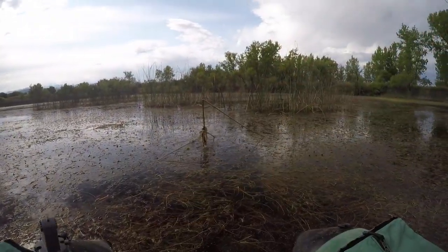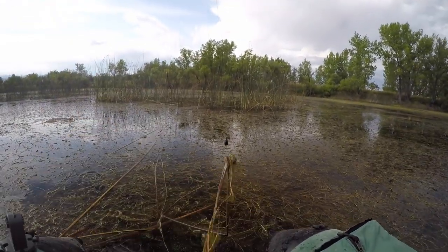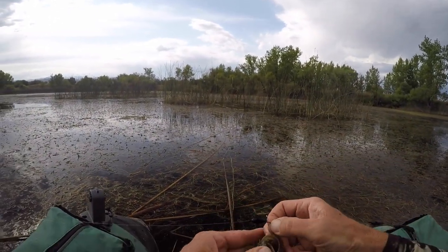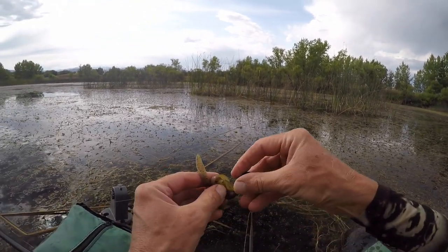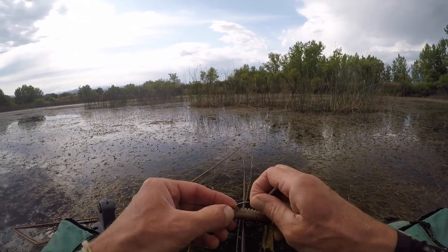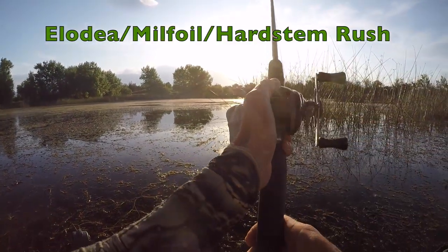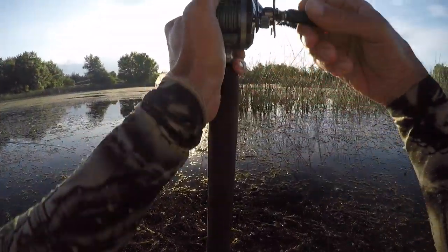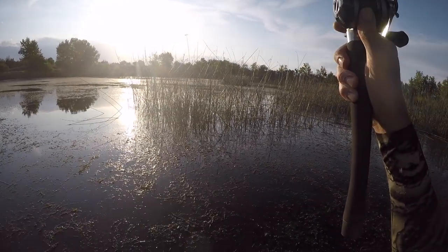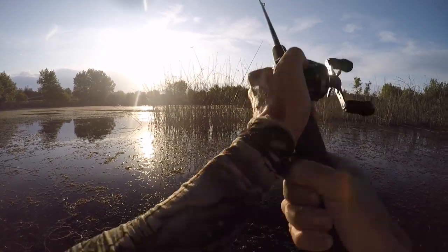Oh, it came off. My drag was loose. I had that drag over tightened, in fact. I must have bumped it. It was loose, it was slipping. Dense little spot in here. Might be a little too dense for hunting. Maybe a good spot to hide out. There's a fish.